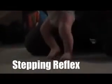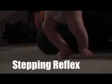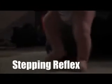The stepping reflex. This is if you take your baby and place his feet on a flat surface, he will walk. One foot, next foot, next foot, next foot. Keep going. Good, good. Keep going. One more? Can you show us one more? One more foot. Good job, Cam. You're just a little walker.